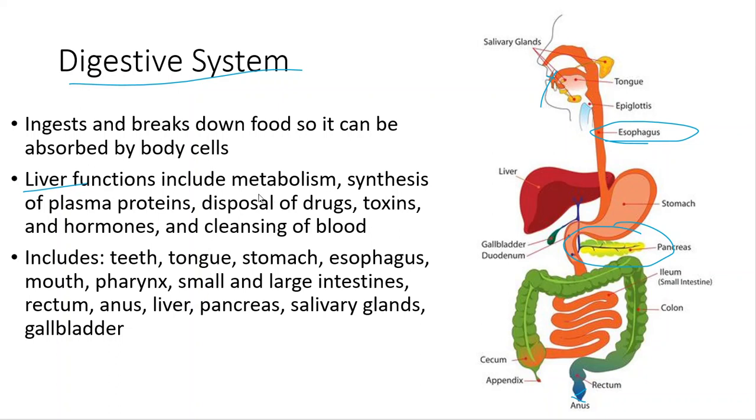Liver functions, the liver is going to do metabolism. In other words, it has a lot to do with our body chemistry. It's going to make a lot of the proteins we use in our plasma. It's going to detoxify drugs and other kinds of poisons. It's going to get rid of excess hormones. It's going to have a lot to do with cleaning the blood, although the spleen is really maybe a little bit better at that. So what does it include?